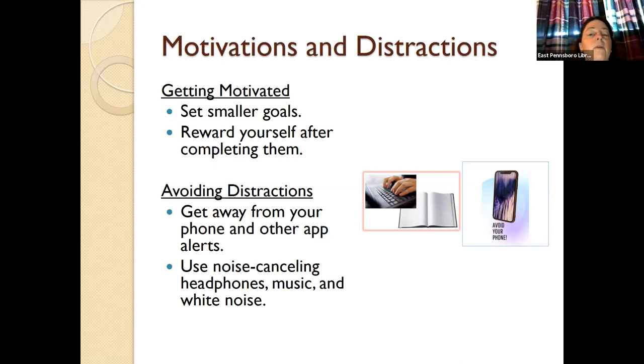The other thing to think about is what distracts you. Some of us are distracted by the noises around us and the commotion around us. If that's the case, we should do as much as possible to drown that out. Wear noise-canceling headphones, listen to music or white noise. If you need to, find a way to block out what you see around you, that can be helpful as well.